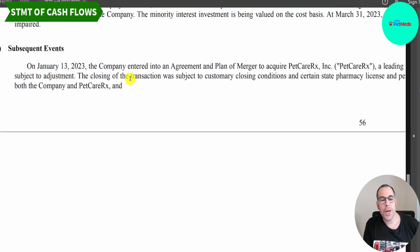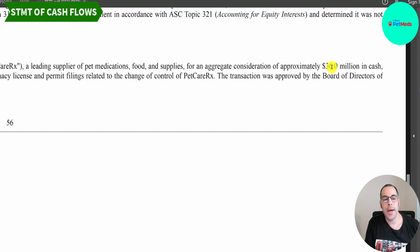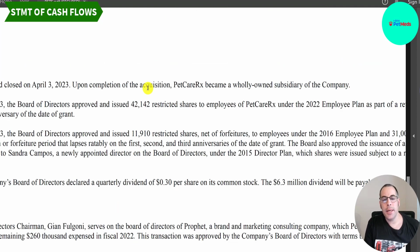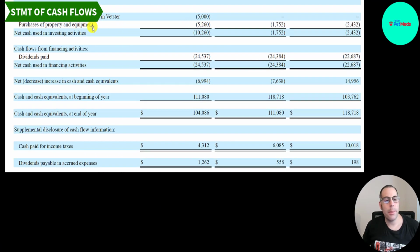Just a few months ago in January, the company entered into an agreement and plan of merger to acquire PetCareRx. That's a leading supplier of pet medications, food, and supplies. And they paid $36 million in cash for that. When that deal is complete, PetCareRx will become a wholly owned subsidiary of this company. When you see the term wholly owned subsidiary, that means they own 100% of that company. They spent $5.3 million in property and equipment. In their financing section, there's only dividends paid. They paid $24.5 million of dividends, similar to last year.